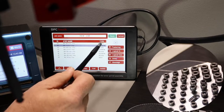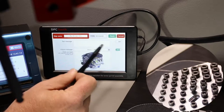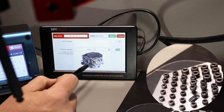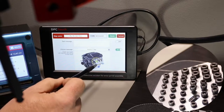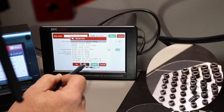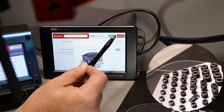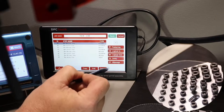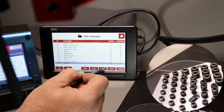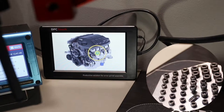So if we look at the overall job here, and we're creating basically our necessary locations that we need to tighten, we simply can select from a library of different images to be able to create our program. And that's how that is done. We'll go ahead and run this from the beginning and load that.